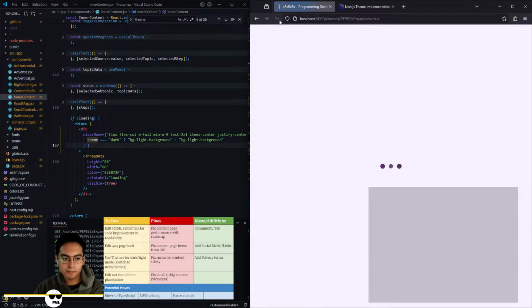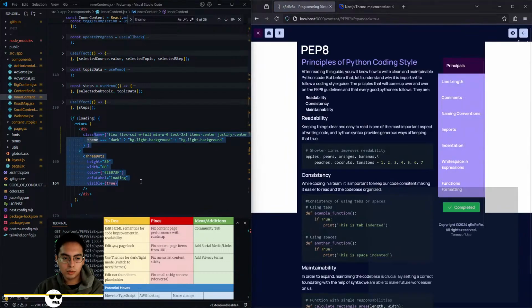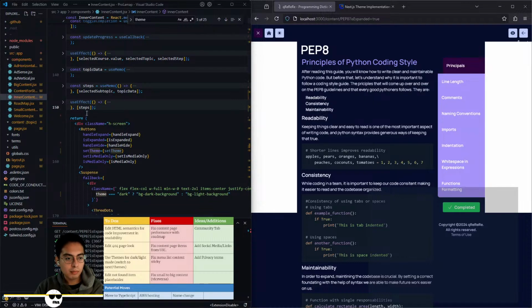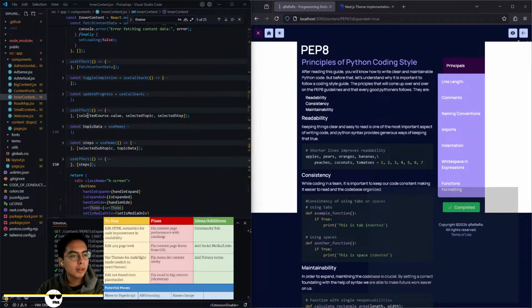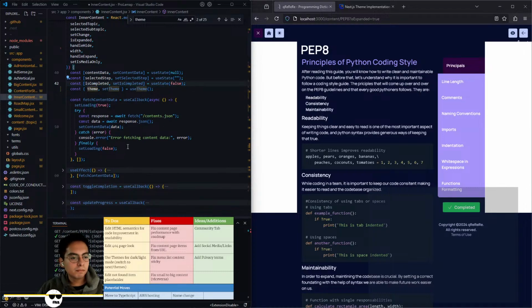However, maybe it's too fast for this component to know what theme is. I can take it out. I thought it was a pretty good way to do it, but you know what? It doesn't work. Let me just take out this thing.